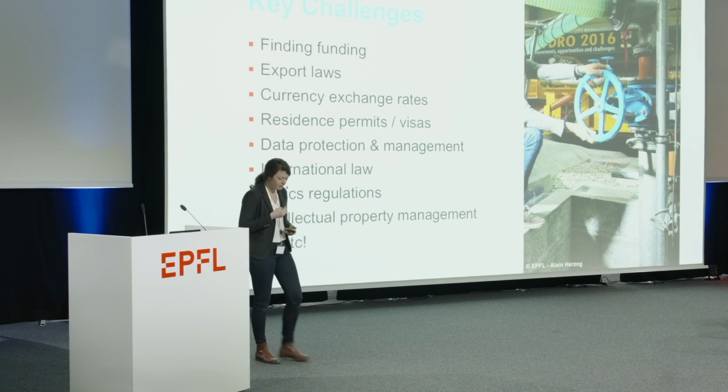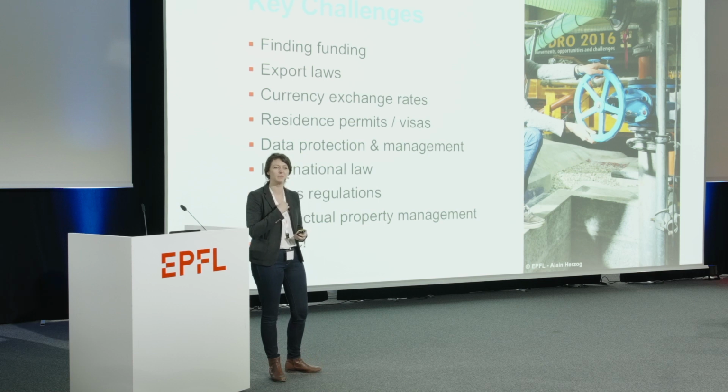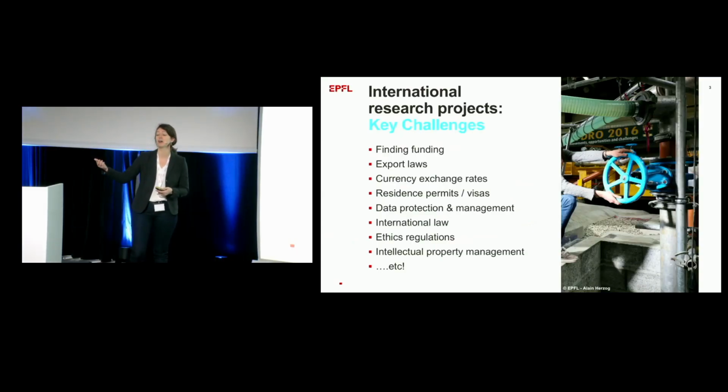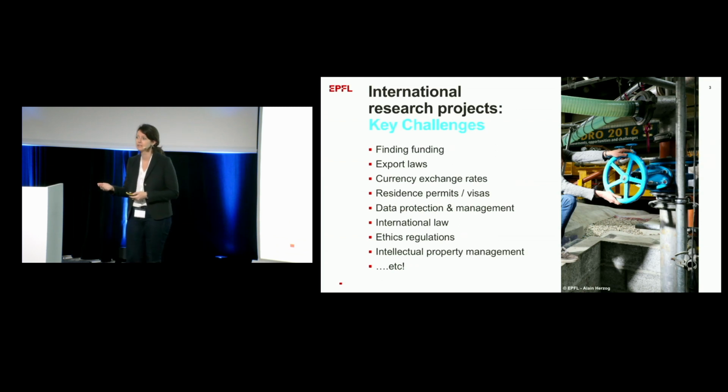When you start an international research project, I say this because from the position of the research office, people tend to come to us with their problems, their challenges. So if I could summarize them in one slide, they say, I'm not really sure about export laws, I'm not sure about exchange rates, how am I going to handle IP, how am I going to handle international laws that may govern my project, what about my ethics authorization? I know how to do that here, but what if part of my project takes place in the US or in Brazil or in China, then what happens?